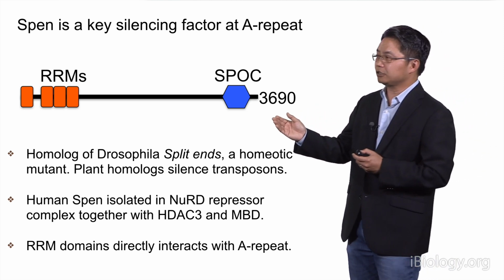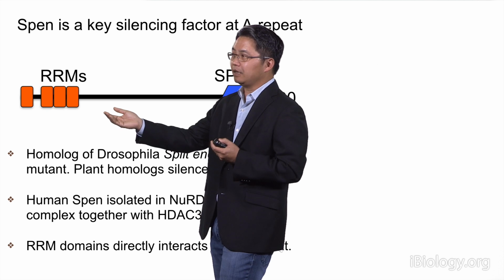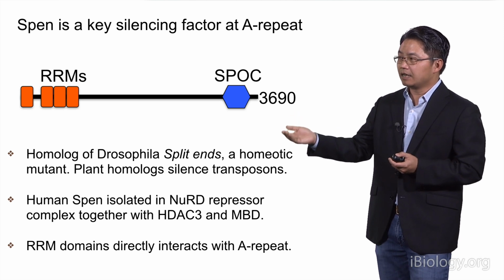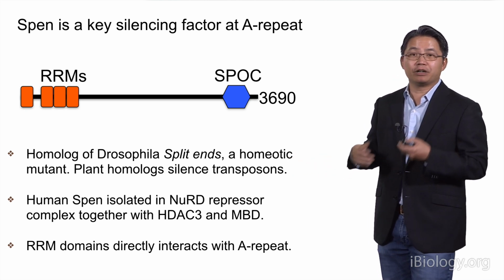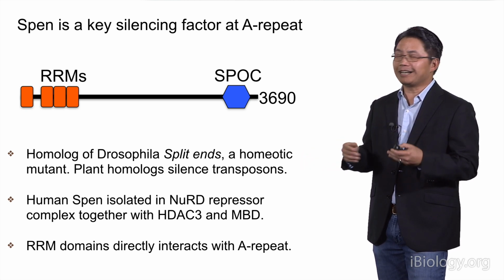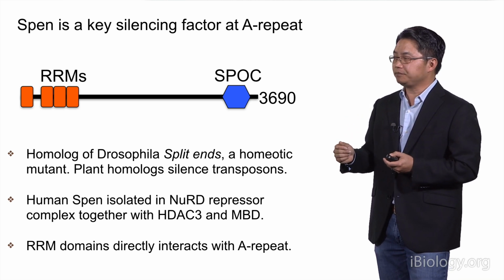Its protein structure is very suggestive. On the N-terminus, there are 4 professional RNA binding RRM domains. And on the C-terminus, there's a SPOC domain that binds to chromatin silencing factors. The plant homologue of Spen is involved in silencing transposons. They're parasitic DNA elements. And so this is an ancient protein that's been commandeered to do this job, a mammalian or eutherian-specific job in X chromosome inactivation.